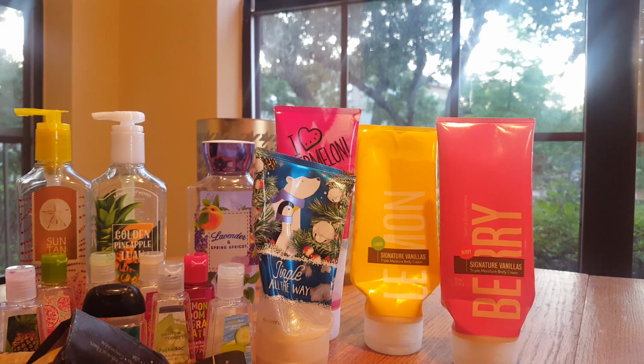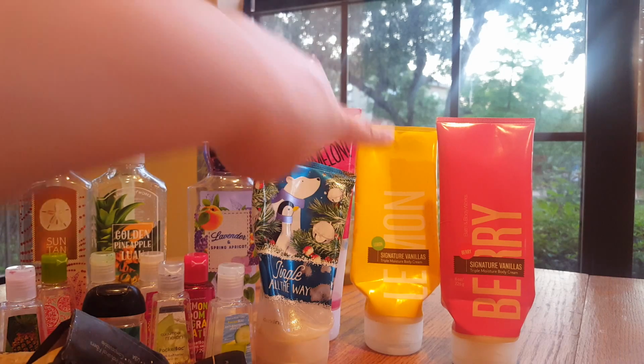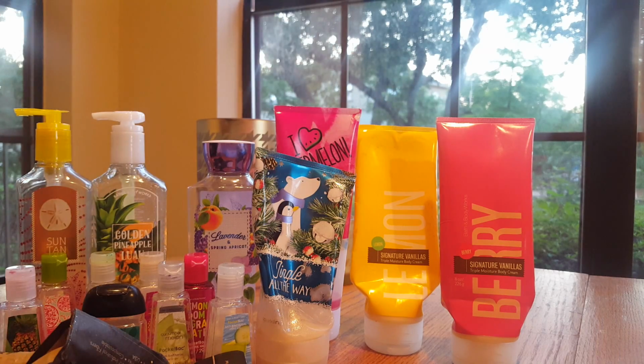I love it. I do have a ton of these. Like I said, I want to use them up before they go bad. So I'm actually working on a lemon and a berry body cream right now, as well as the sprays that I started with these. So those will probably be in my next Empties video. And of course, I would repurchase the berry vanilla as well if it were to come back.